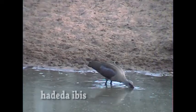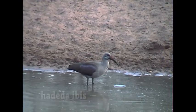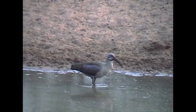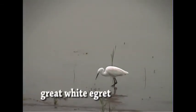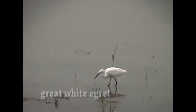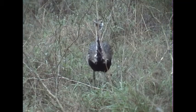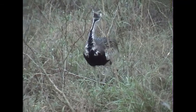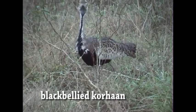Ibis can be seen here as well. I think the egret can be found most places in the world. Here's another species of that thin, long-necked bird.